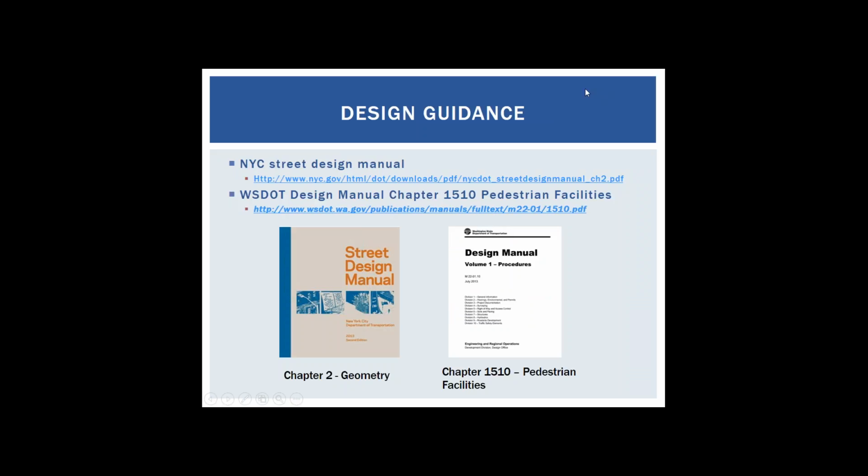Here's some design guidance, the New York City Street Design Manual, and I encourage you to go look at some of these. The State of Washington Design Manual on pedestrian facilities, both very good resources. They'll give you some more information beyond what we're able to communicate in this short 90-minute presentation here today.